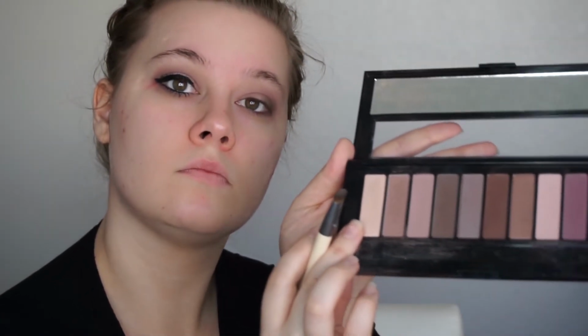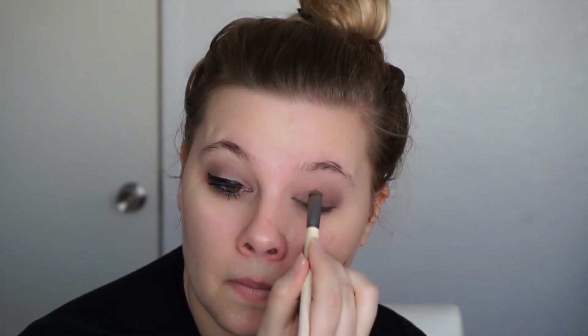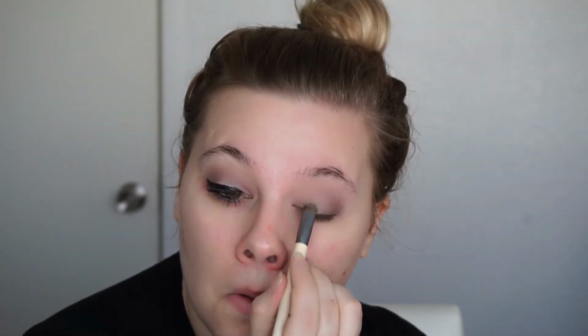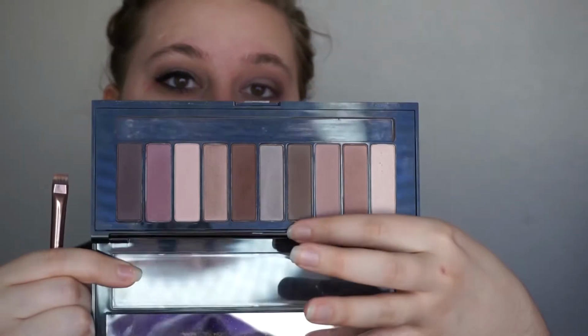Now to give my eye a pop, I'm going to use the shimmer shade in the palette, which is just a nice white cream shade, and then I'm going to just throw that in the inner part of my eye, just right on the lid. And then grabbing the dark chocolate shade again on a flat brush, I'm going to put that on my lower lash line just to pull in the whole look together.